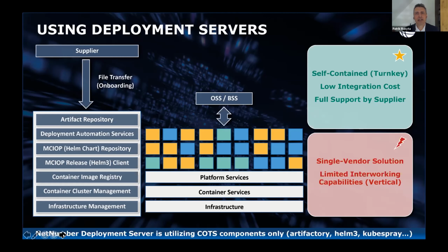NetNumber, in order to maintain as much interoperability as possible, is using upstream services, upstream components in its deployment server. It's based on Artifactory, Helm, Kubespray, Terraform. So all tools that are widely known and widely used in that area. And we therefore believe that this creates the least vendor lock-in for the communication service provider.